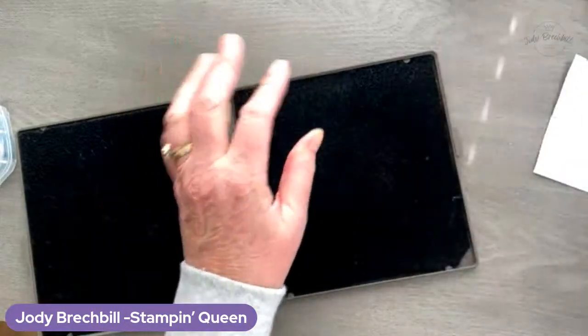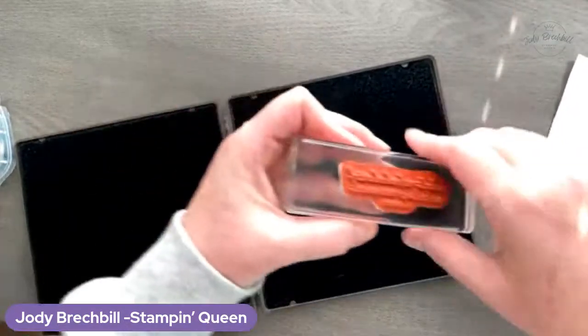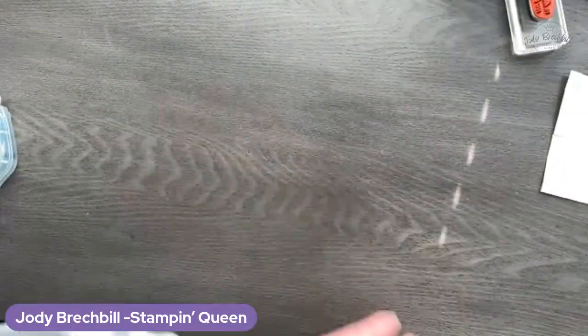All right, so we've got 2 more cards to create. And my favorite one is the last one. We'll see what you guys think. I'll see what you think about your favorites.